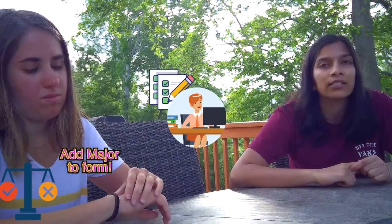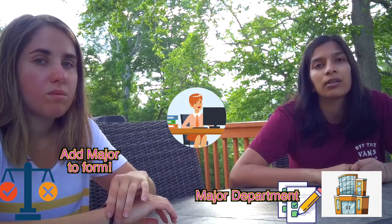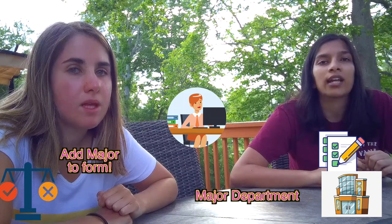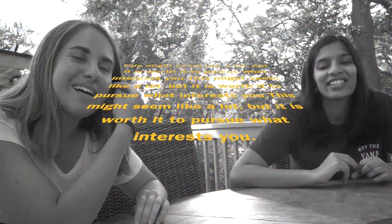How do you actually add the major? If you want to add the major, it's very similar to changing your major, except when you get the form, you write that you want to change to a double major and write down what two majors you want. Then you get it signed off by your academic advisor, who's gonna see if you meet all the requirements. Then you have to go to the major department of the new major that you're adding and get a signature from the head, and then you drop it off at the registrar. That's a lot of work.